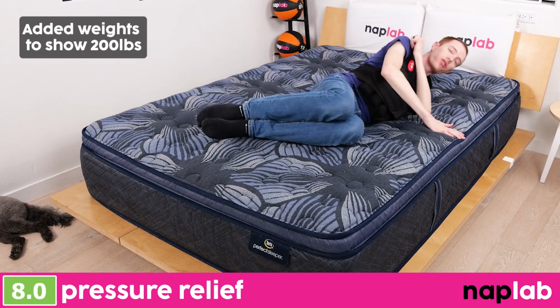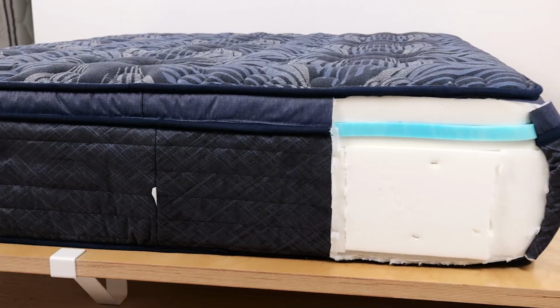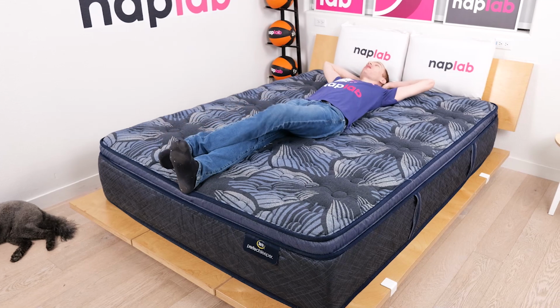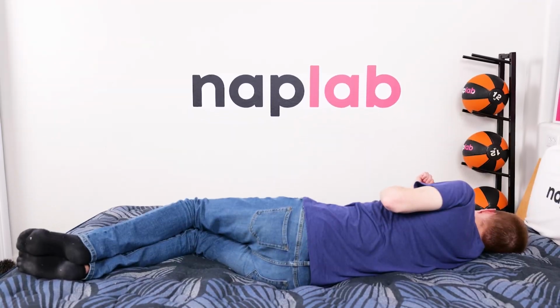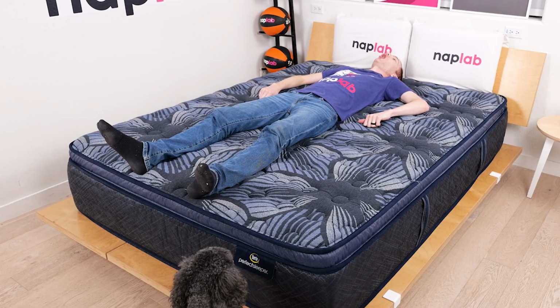Our pressure relief test is a measure of overall pressure relief performance. We analyze materials, layers, thicknesses, density, and design elements in conjunction with a subjective assessment of our experience while lying on the mattress. Mattresses with better pressure relief are able to create a more comfortable sleeping surface. The Serta Perfect Sleeper has a good level of pressure relief. During our test, I felt no significant level of pressure points on my body.